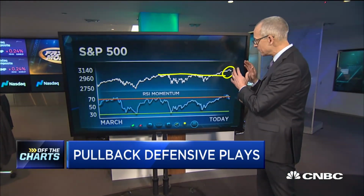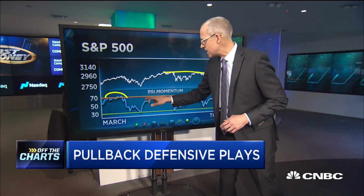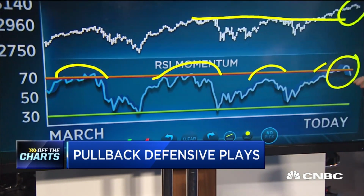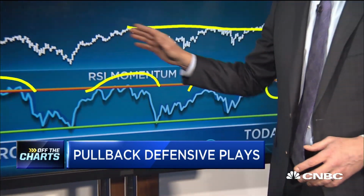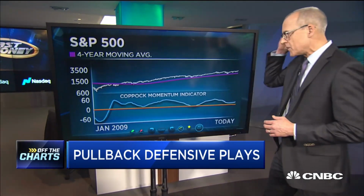And we think the playbook that we saw in 2019, where we get these momentum peaks here and here and here and now here, is unlikely to give us the same sort of pullbacks that we saw through the bulk of 2019. Why is that? Well, if we take a look at the longer-term chart, we think the playbook's changed.